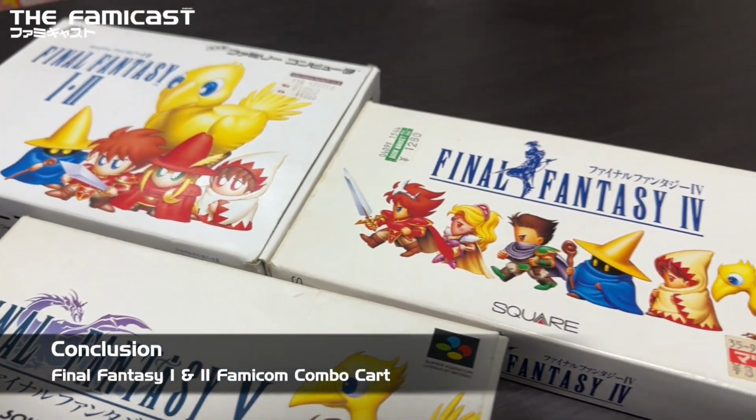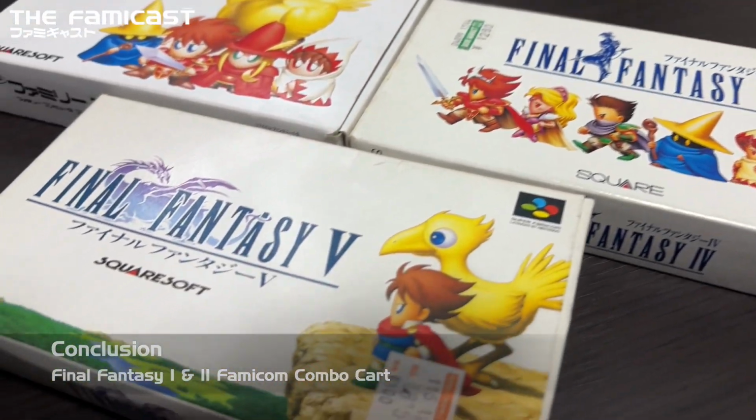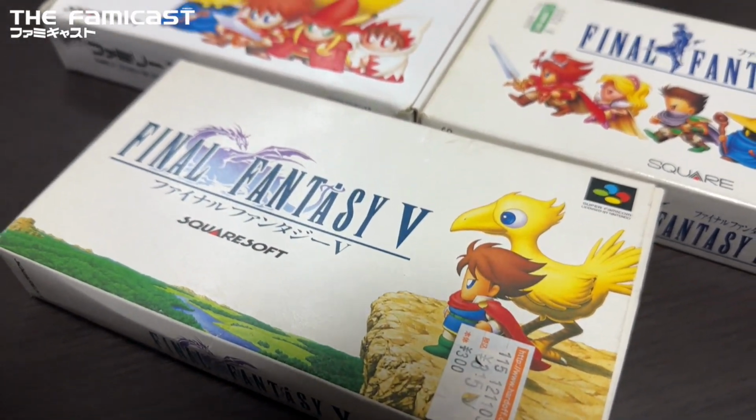The Final Fantasy 1 and 2 combo cart for the Famicom was definitely a cool find and an interesting nugget of history from Square's catalog.